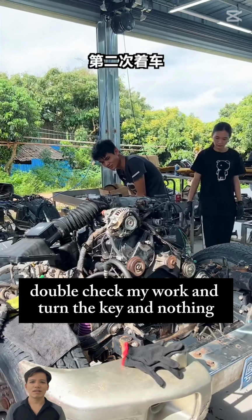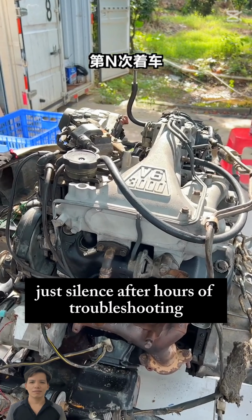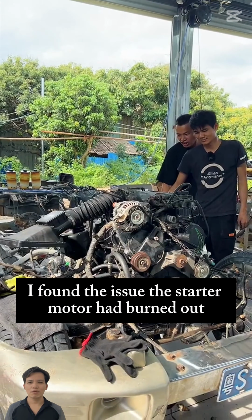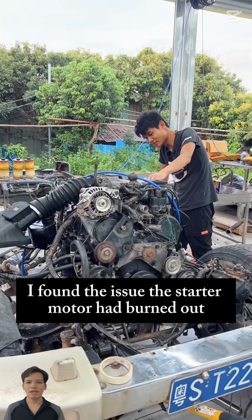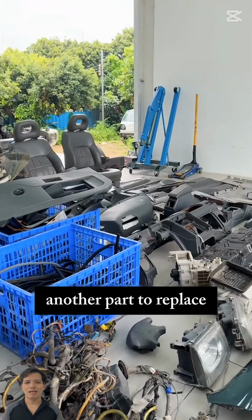And nothing. No crank, no spark, just silence. After hours of troubleshooting, I found the issue. The starter motor had burned out. Typical. Another delay, another part to replace.